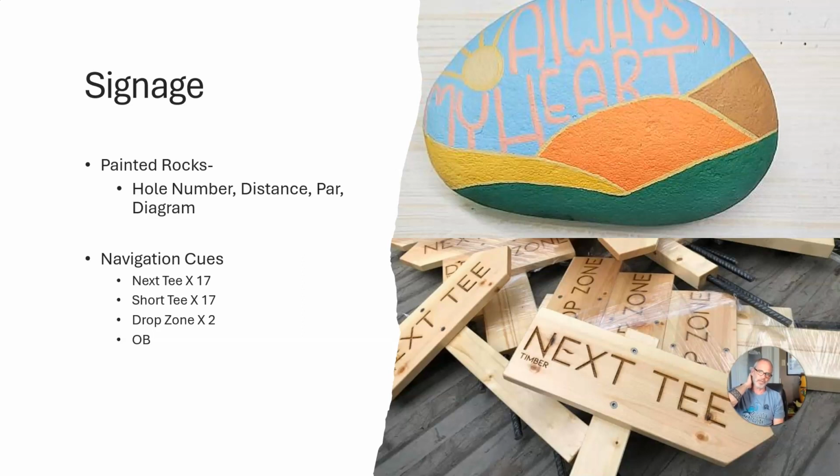Originally, our goal, my wife is a brilliant artist, so I grabbed boulders and rocks and brought them home and said, honey, can you paint these? And put a quick diagram of what the course looks like, the hole number, the par, the distance. So we were working on that. When I talked to Tim, when I talked to the staff, he basically said, I'd rather keep it natural. So we're going to abandon that.